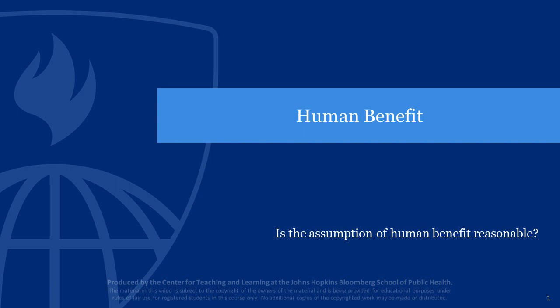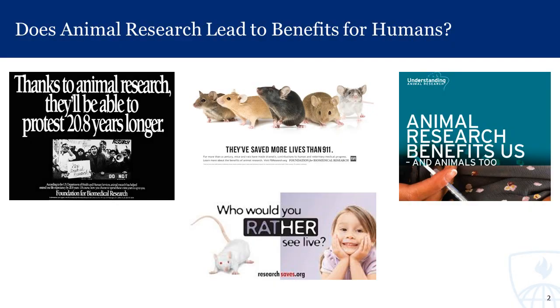So in the next part, I'm going to be looking a bit more closely at human benefit and asking whether the assumption of human benefit is actually reasonable. So does animal research lead to benefits for humans? Well, if you look at some of these advertisements from animal research organisations and lobbying groups, you would certainly think so.